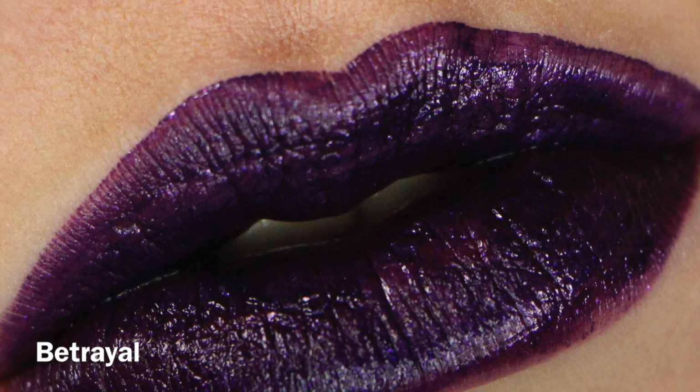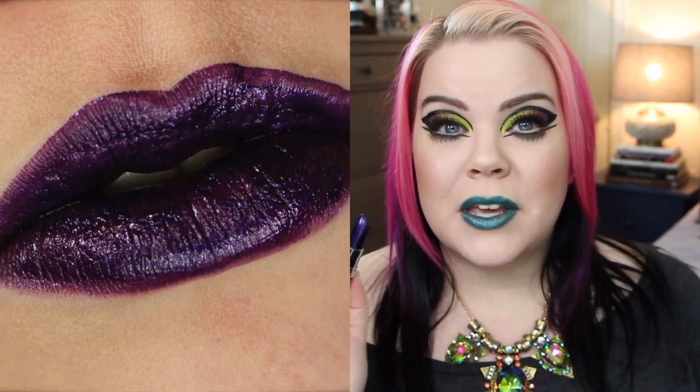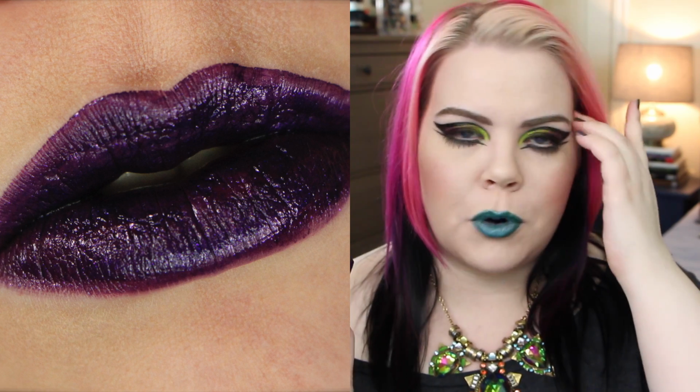Really love this lipstick. The next lipstick is called Betrayal, and this one is sort of a really deep eggplant plum. It's enough of a cool tone to not be considered a full-on plum, because to me plum is a warmer shade of purple.